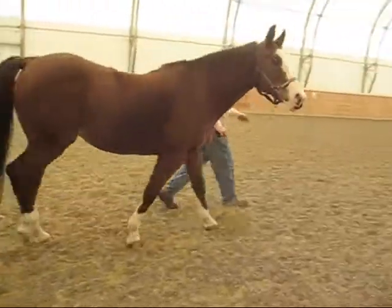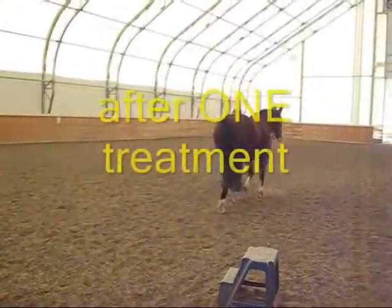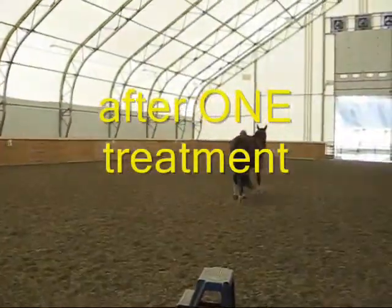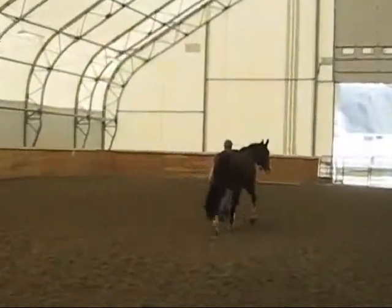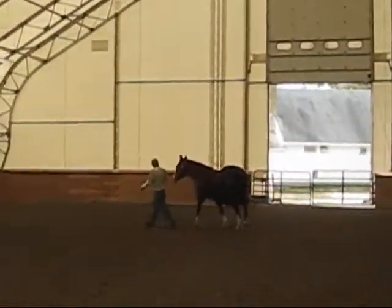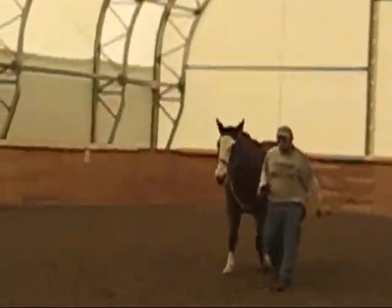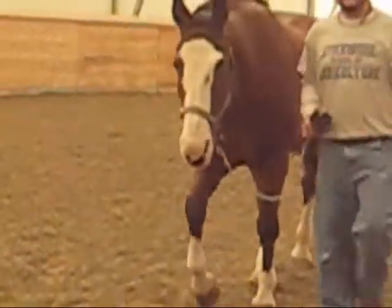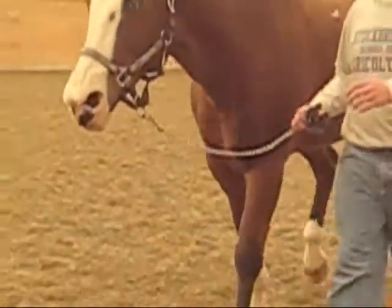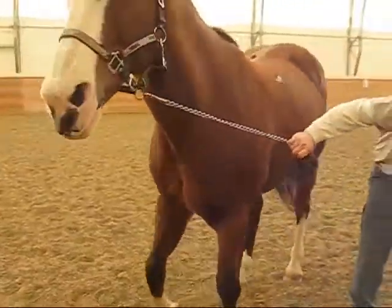This is after. She's a curious horse. Well, this is what we do. We keep her turned out so that at least she's moving. Just have her follow up and back, please, just for 5-10 minutes.